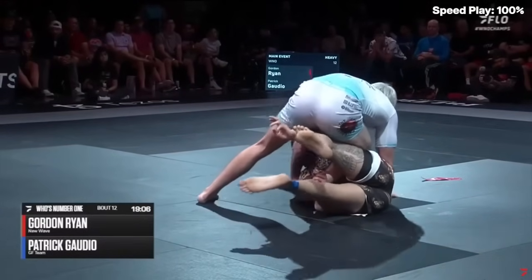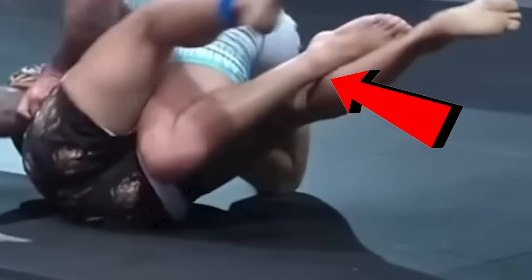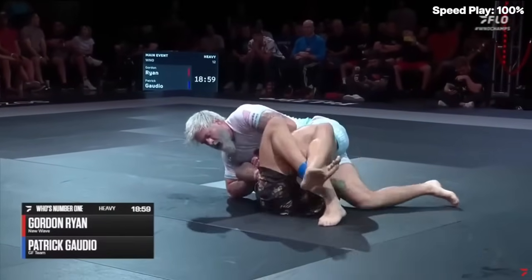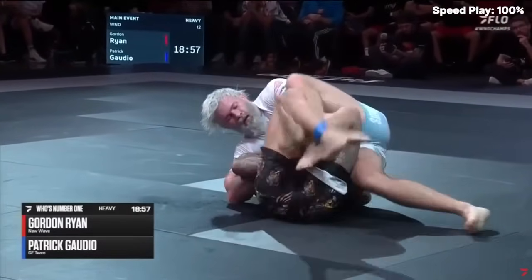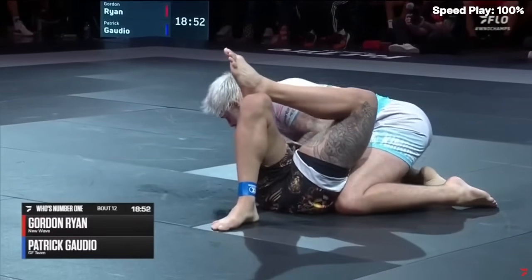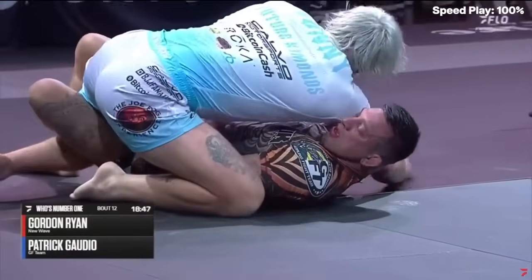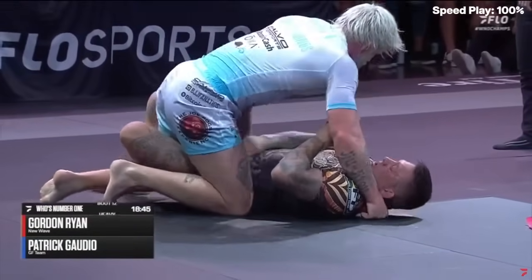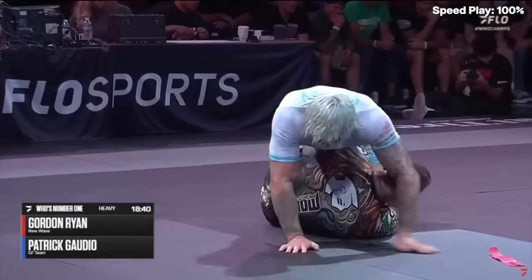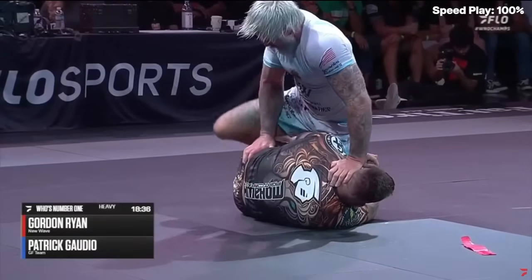Instead of getting caught in Gaudio's half guard again, he makes sure that his ankle is elevated so he can't catch his left leg. This time Gordon is going for the Kimura trap, and because he has the Kimura trap, it's very easy for him to just kind of pull out his leg and get back into side control. He literally puts his leg back into half guard. He's just like, here, take my leg, get back into half guard, keep wasting energy, keep trying to get back into a better position. Like, he wants him to just keep trying to defend at this point.